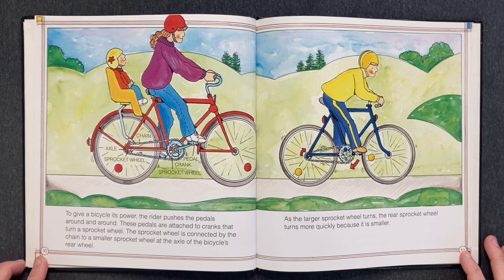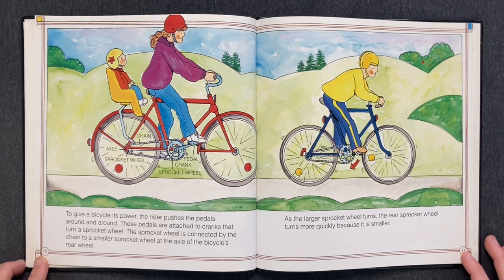To give a bicycle its power, the rider pushes the pedals around and around. These pedals are attached to cranks that turn a sprocket wheel. The sprocket wheel is connected by the chain to a smaller sprocket wheel at the axle of the bicycle's rear wheel. As the larger sprocket wheel turns, the rear sprocket wheel turns more quickly because it is smaller.